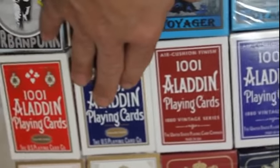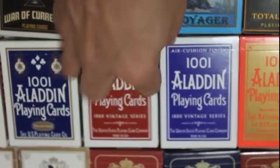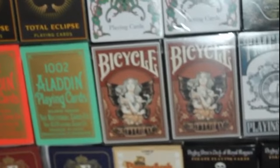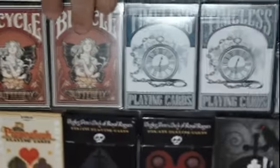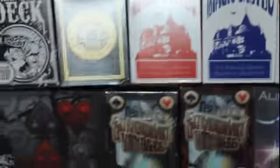Aladdin's red and blue, Dongbacks in red and blue. I like those, they're awesome. And then we got 1002 Aladdins in red and blue. These are Gilded Edges. Then we got RSVP Magic, the Butterfly, one open, one sealed, Timeless, open and sealed, Deco, open. This is the Magic Circle in black.